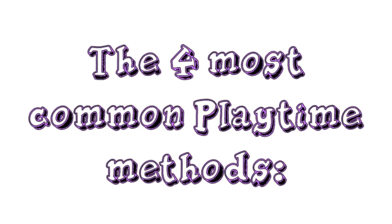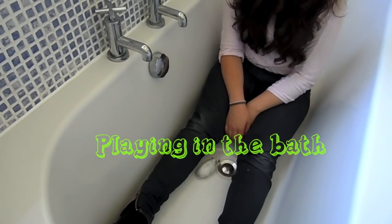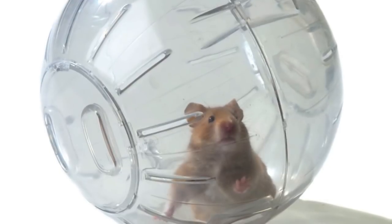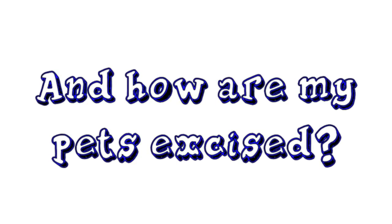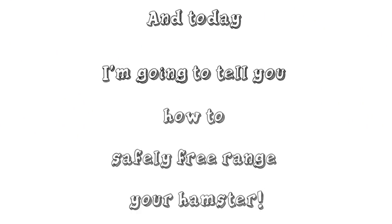The four most common playtime methods. Playtime in the bath. Playtime on the bed. Playpen. And the ball. And how are my pets exercised? Free range, of course. And today I'm going to tell you how to safely free range your hamster.